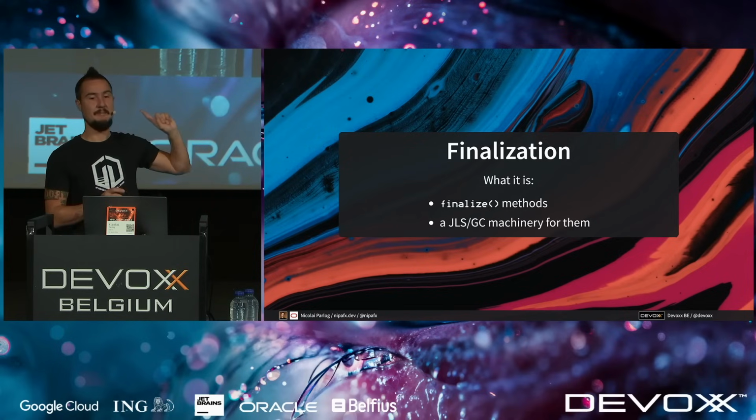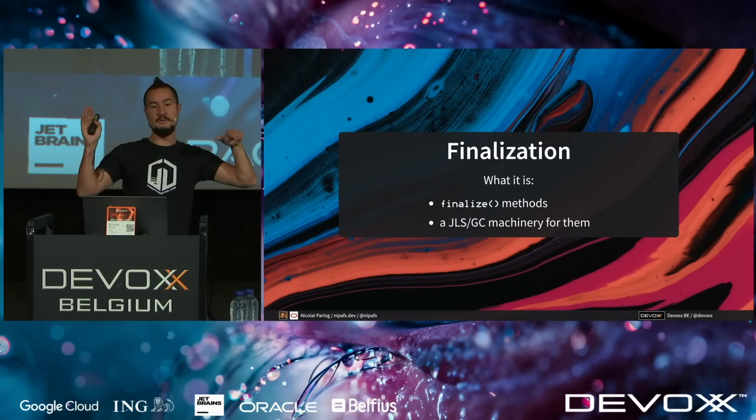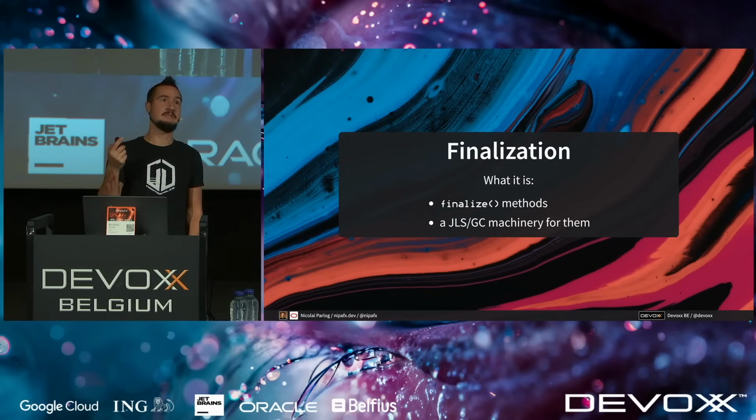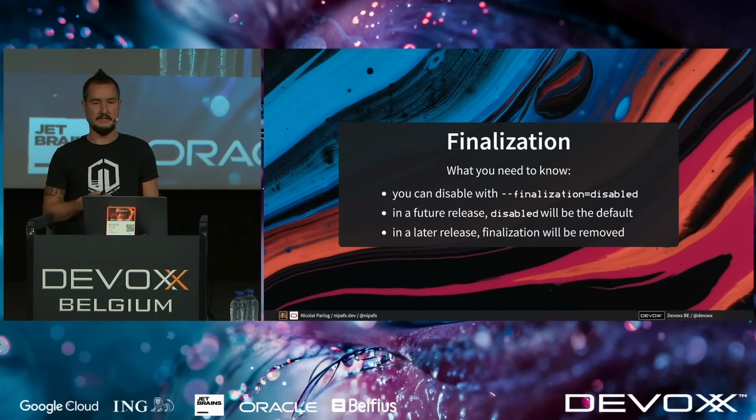Because at some point between this object no longer being referenced and the garbage collector having removed it, at some unspecified point in between, this finalize method gets called and executed. And that way, in the past, before we had try with resources blocks, you could clean up resources that you had open, like ports or file handles, all that stuff.